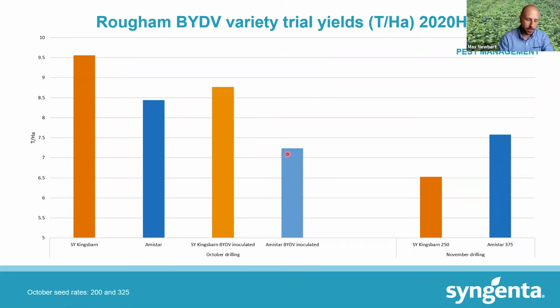Now, as time goes forward, I think the resistant varieties will have less impact because the variety itself will get better, and the resistant gene is really important and will be really helpful. And then obviously you can see the impact in November drilling hit both varieties. The thing is, what we want to see about this, what was best, to drill in optimum timings or avoid drilling? What's the biggest penalty?